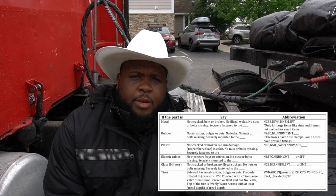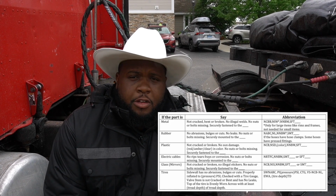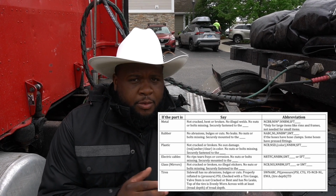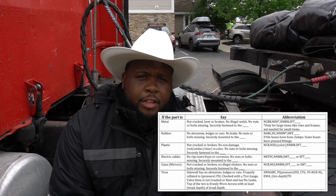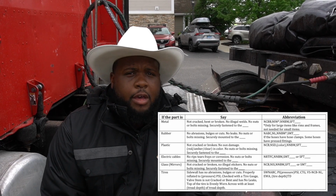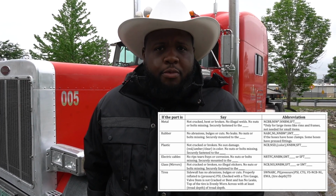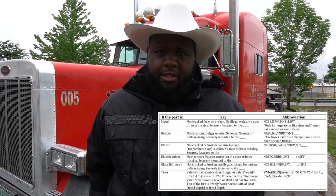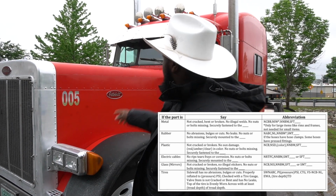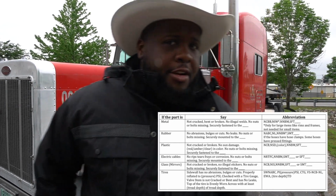I also want you guys to remember, if it's rubber, there are no abrasions, there are no cuts, there are no bulges, there are no nuts or bolts missing. It's securely fastened to the tractor or the trailer, or securely mounted to the tractor or the trailer, or whatever part of the vehicle that you're talking about. So another thing, if it's plastic, it's not damaged or cracked or broken, there is no sun damage. You also have to say if it's amber in color, or if it's red in color on any of your marker lights, or if it's clear in color.